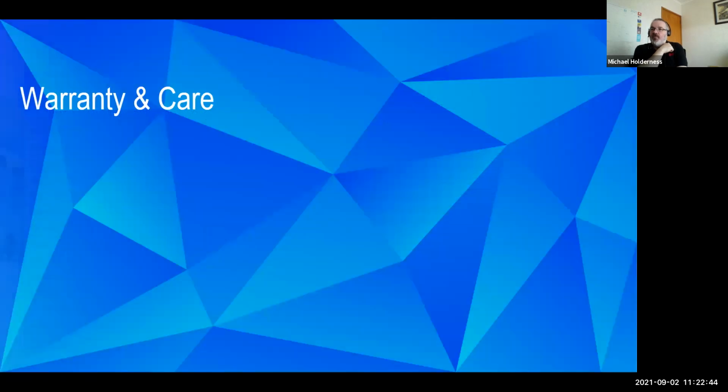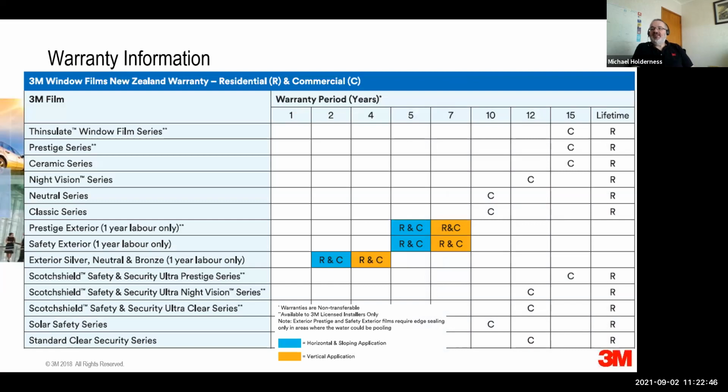Warranty and care. This slide will cover all of the warranty situations. I'll cover this first, then I'll tell the story in the next slide. So essentially, here in New Zealand, here's the warranty period. Insulet we're no longer doing, so we can ignore that one. Prestige and the ceramic version are both 15-year in commercial applications, or lifetime. We officially refer to it as limited lifetime because it's limited to the original owner.